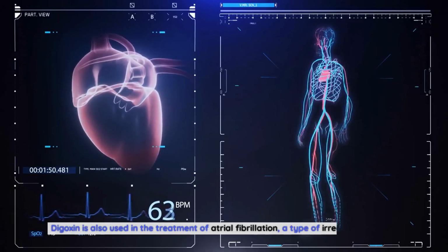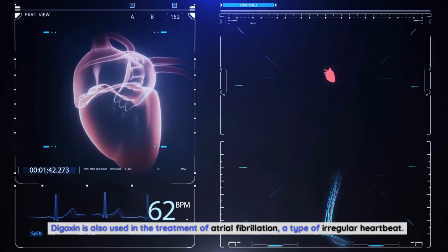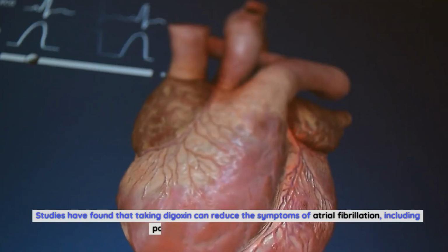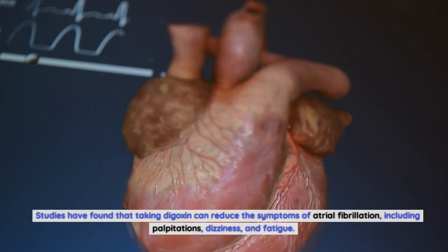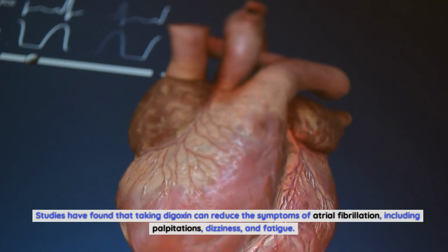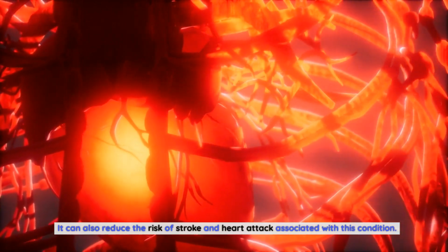Digoxin and atrial fibrillation. Digoxin is also used in the treatment of atrial fibrillation, a type of irregular heartbeat. Studies have found that taking digoxin can reduce the symptoms of atrial fibrillation, including palpitations, dizziness, and fatigue. It can also reduce the risk of stroke and heart attack associated with this condition.